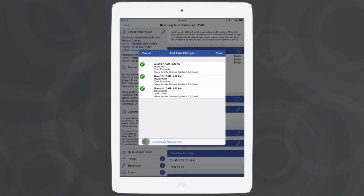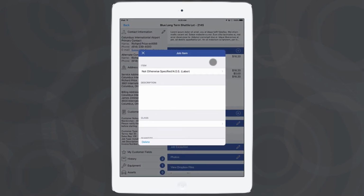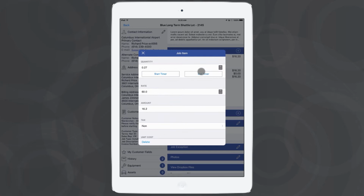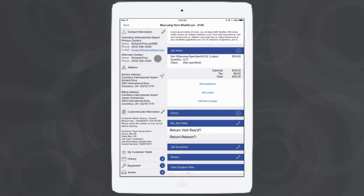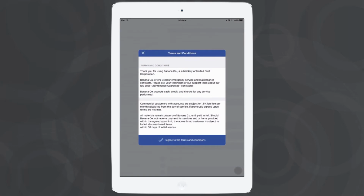I'll keep that combined by service item checked, and when I'm done, I'll hit the done button in the top right. You'll notice it will add that line item for me, and it's already got the quantity all filled out. Of course, if any adjustments need to be made after the fact, you can always come in here, if you have an hour minimum you need to round up or something else. Once we've added our time charges to the job, we can head down to the finalize job button and continue to finalize as normal.